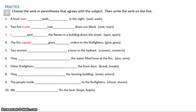Number 5, two women, okay, connect. Two is an adjective, women is the subject, it's a plural subject, so you're going to use a plural verb and not add an S, and it should be connect. "Two women connects a hose" does not sound right, okay, so it should be connect.